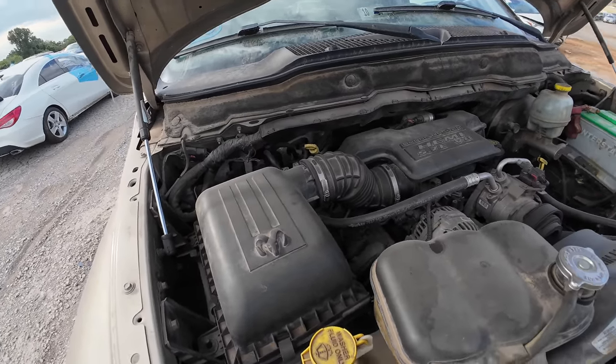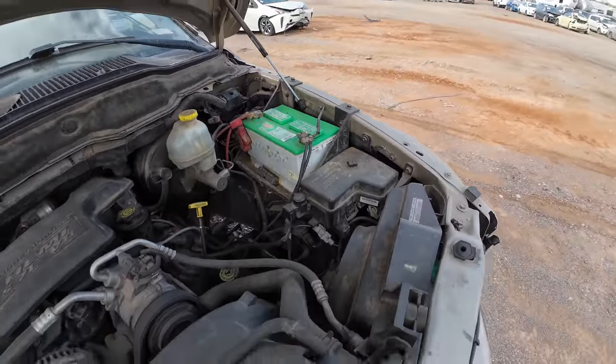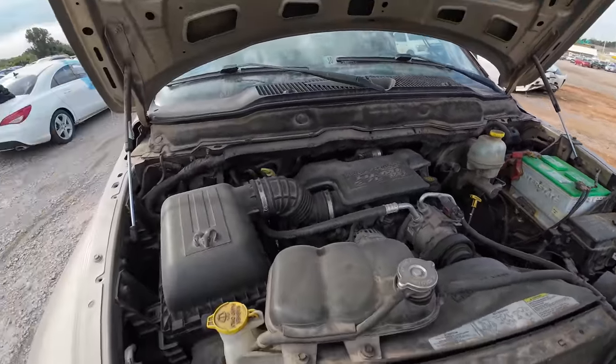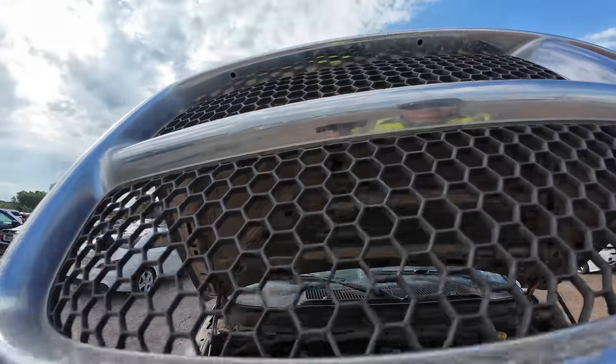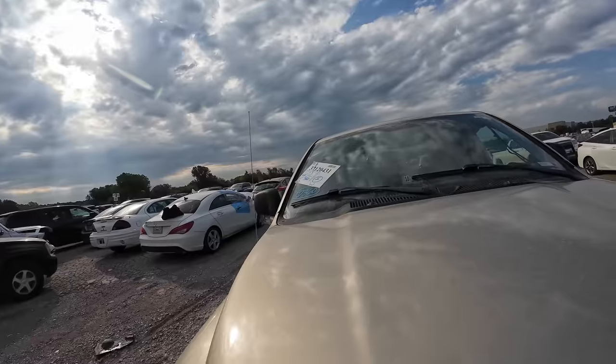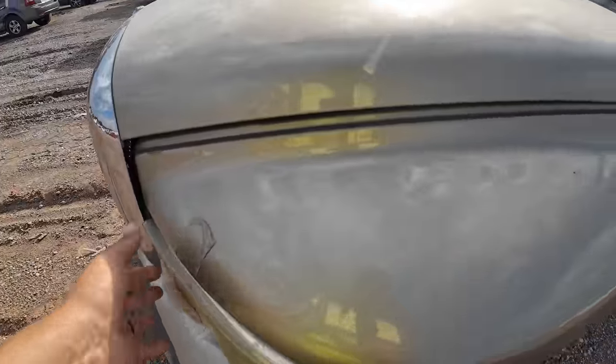Well, it's even got an Interstate battery too. It actually looks pretty good under here, guys. It's got coolant. The hood weighs about 1,000 pounds. Oh, that sounds really bad. That's a lot of fun. The headlight is falling out. Someone had tape holding it in.